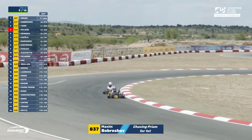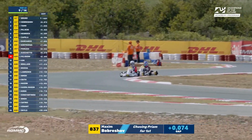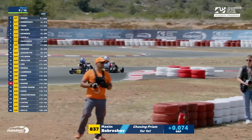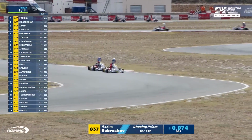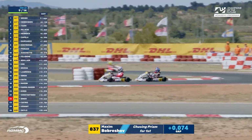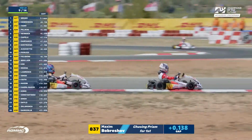As we cut back to the race leaders here, still Bobajov chasing Bruno Priam. The gap is non-existent. There's nothing between the two of them, line astern, just breaking away from the rest of the field. The gap now is 1.9 seconds ahead of Albert Tam. So Tam has just not been able to match the pace here.